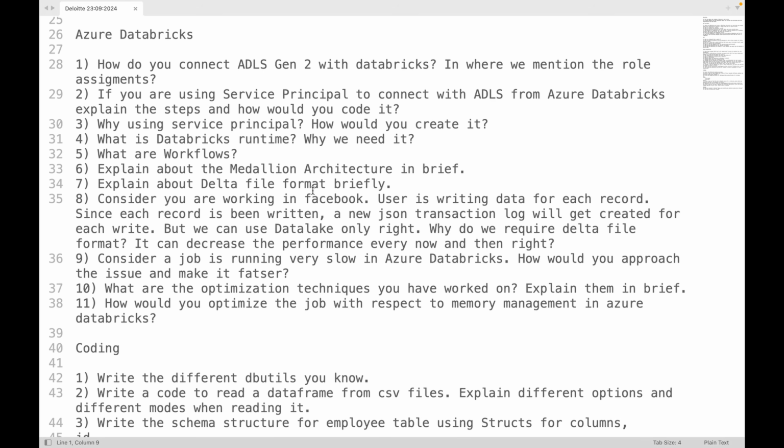Here I had to explain how it will be handled within the Delta file format, like how the JSON files get created and also how we can optimize it. For example, how the checkpoints get created, and I had to explain the OPTIMIZE command and more. Then there was one question related to jobs.